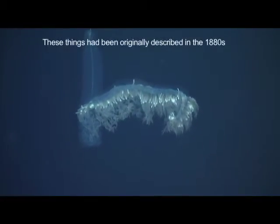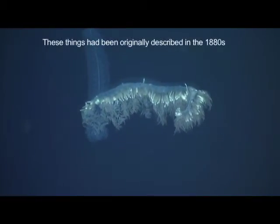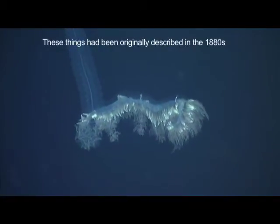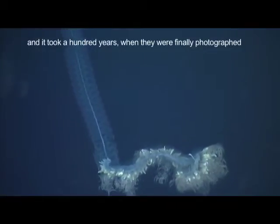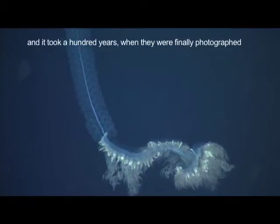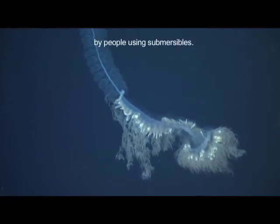These things had been originally described in the 1880s, but it took 100 years until they were finally photographed by people using submersibles.